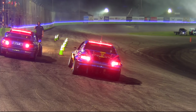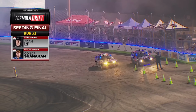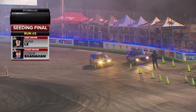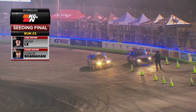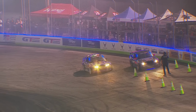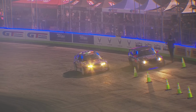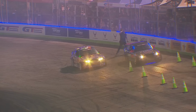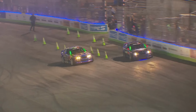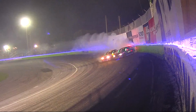Now the question is, in Connor Shanahan's mind, what does he do? Does he look at that and go, oh, I can do that too? I feel like Adam's going to throw down. We just saw how locked and loaded he was on that first run, on the previous battle. But I think Shanahan's got to bring it. Yeah, he's got to bring it. Because Adam's going to put down a seriously hell of a run right now. Watch Adam LZ. I think he's going to initiate super aggressive and be high on the wall and just not even waver. That's what I'm expecting here. Shanahan tip to tail. Oh! Adam LZ does come out a little bit, but then Adam now brings it up.